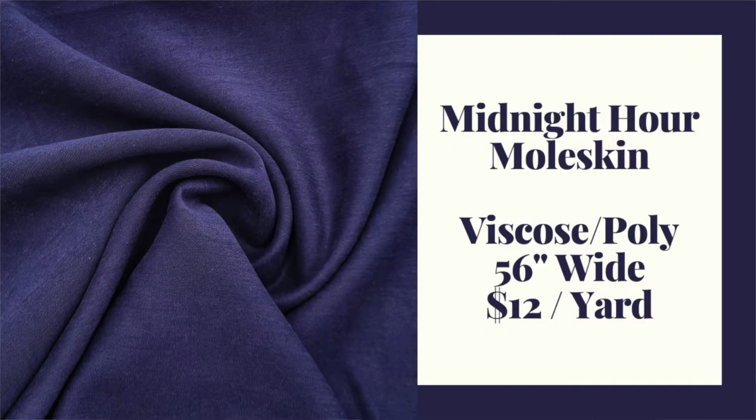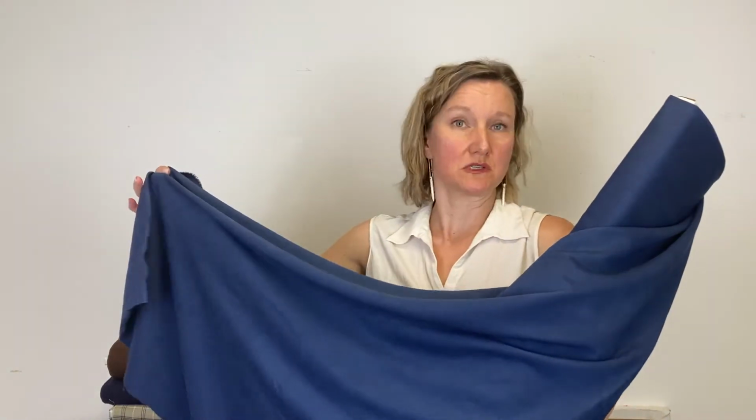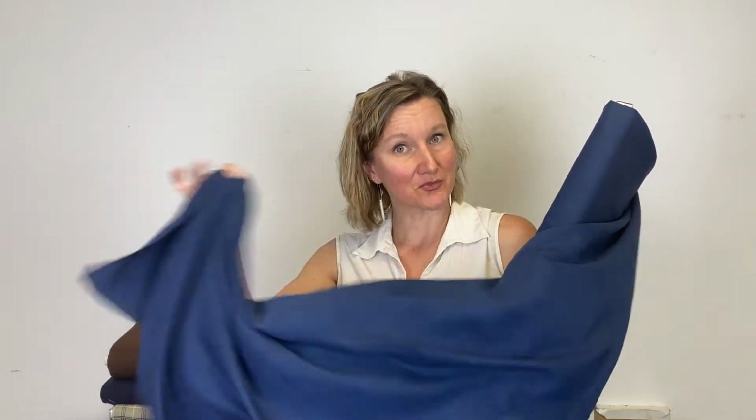This is a poly viscose, mostly viscose, which is another word for rayon. Like I said, lots of names for things. Really nice drape on this because it's mostly rayon. It's a medium weight. Again, blouses, dresses, skirts, flowy things.